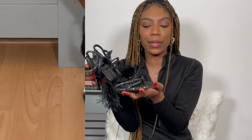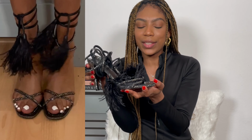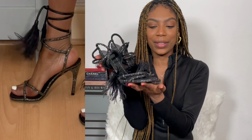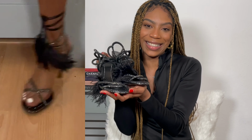It was still expensive, but I got an amazing bargain on these. I don't think you can get them anywhere, I think they are sold out, and I just think this is so me. This is the epitome of bougie in London. I got these in a size 37. This was a real treat to myself and I'm in love with them.